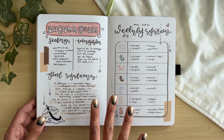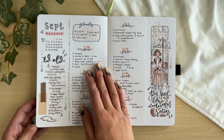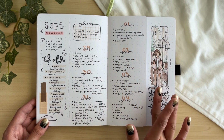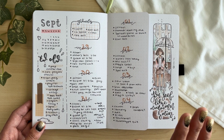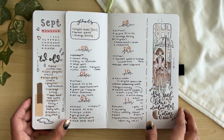And I really did just like this illustration on the cover page here, even though it was a lot of work to do. It took me like 30 minutes just for that one drawing. But overall, I do think this was a pretty successful theme, and I love going back and looking at these pages because the color pencil makes these drawings really soft to touch, and I just think it's a really simple, soft, and gentle way to bring the autumn vibes into my bullet journal.